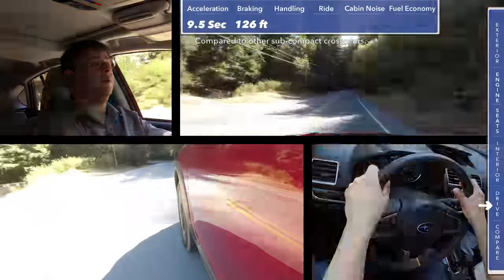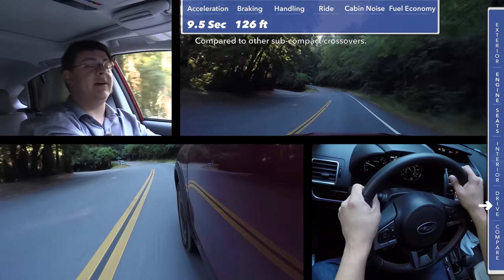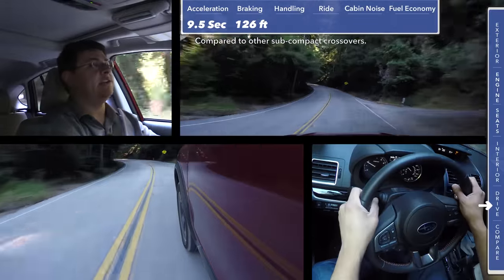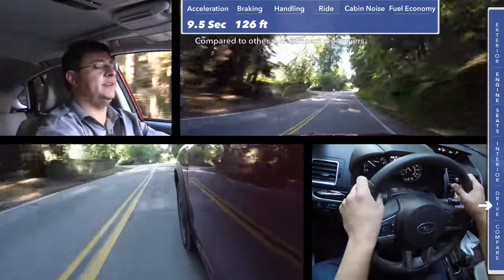When it comes to braking, it took 126 feet for this vehicle to stop from 60 to 0, which means this is about 5 to 6 feet longer than something like the CX-3, the Trax, or the HR-V. However, this did stop a little bit shorter than something like the Jeep Renegade in our most recent tests.